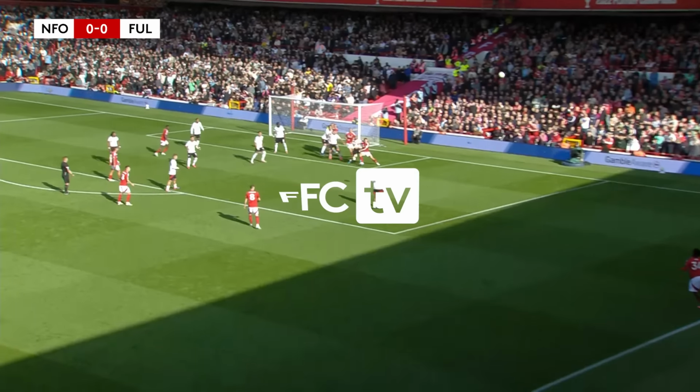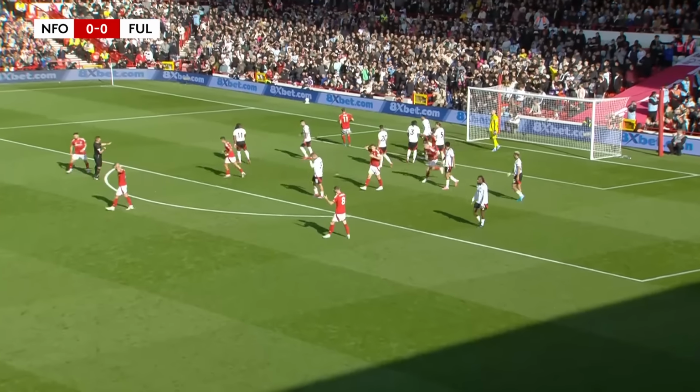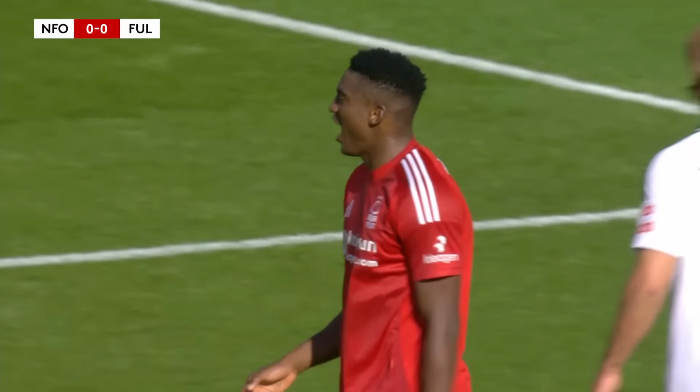There's sunshine, you can see now. And Fulham goalmouth bathed in sunshine. There's a little flicked header and then an overhead kick. It went just over the crossbar.